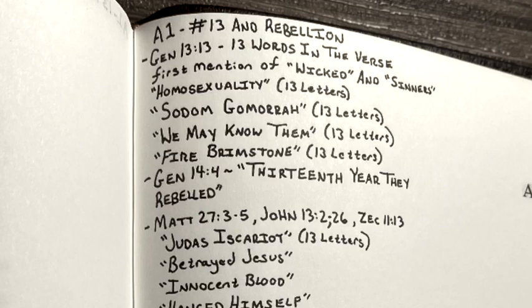You see, in Mark chapter 3 and in Matthew 10, Judas is always listed last on the list of the 12 disciples, making him number 13, if you count Jesus in the group. The name Judas Iscariot itself has 13 letters. What is Judas known for? He betrayed Jesus. That's 13 letters. What did Judas say that he did? He said he betrayed innocent blood. Innocent blood, that's 13 letters.